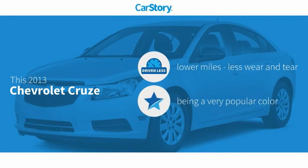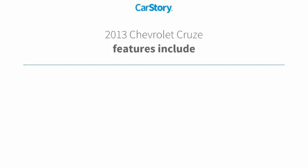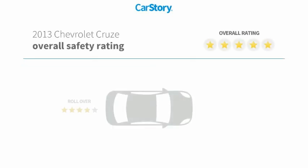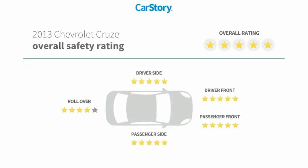Car Story research indicates this vehicle as having lower miles with less wear and tear. Features also include keyless entry, premium sound system, technology package, hands-free Bluetooth integration, and has been listed as an IIHS top safety pick with these ratings.